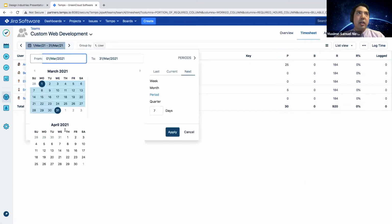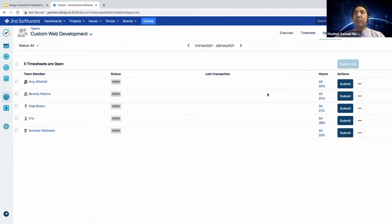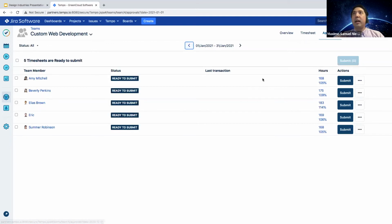You can change the months, the period of time, just to make sure that everything is neat, everything is okay. They're working on the right stuff as well. That's always important. I did mention the approval view, so that's just his way of saying, well, you know, Amy is ready to submit her timesheet. Let me have a look. Or, hey, you forgot to do some elements. Please have a second look at it. I'll grant you a grace period so that you can make some modifications here and there.